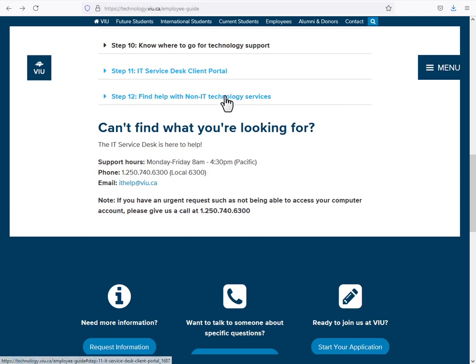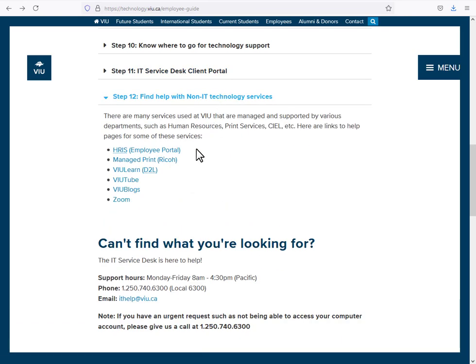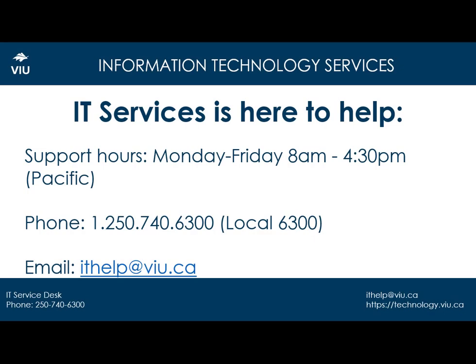There are also a number of technology tools like the Employee Portal, Managed Print, or VIU Learning Technologies that are not managed by IT services. Use the links here to access support and help from other departments. Remember, IT services is here to help you.